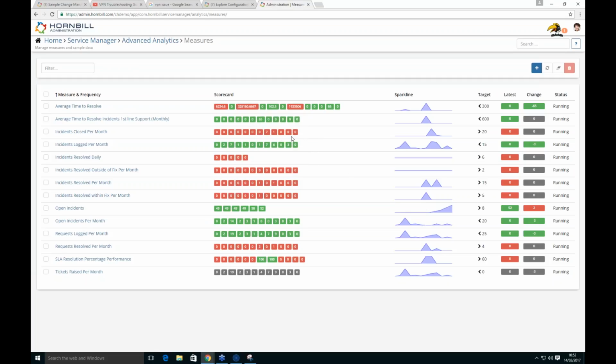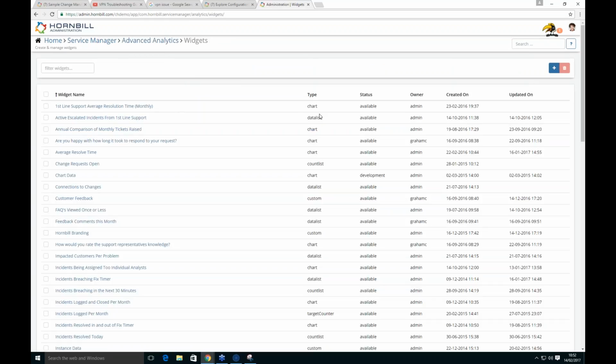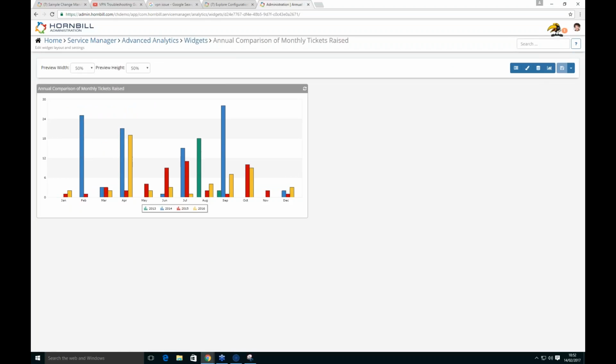So we've got a RAG status in the middle there, so we can see at a glance how we're doing against that particular measure. We've got a spark line, so you can see a trend of how you're doing against that particular measure. And then once you've got your measures, you can then put them onto widgets. And a widget is a bit of information, so we've got lots of different types of widgets here, as you can see. If I just click on one, this is annual comparison of monthly tickets raised. So per month, per year, we've got the different number of requests that have been logged. So in February there were loads in 2014, 1 in 2015 and none in 2016, or 2013 for that matter. But you can see it's nice and clear to see the trend per year, per month. So that's an example of a widget.